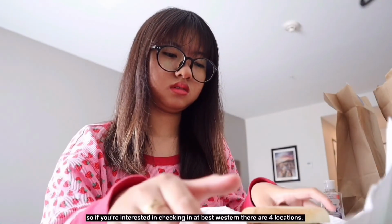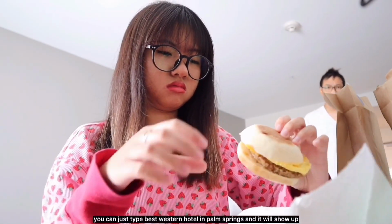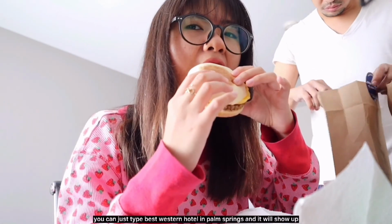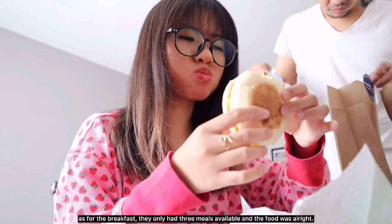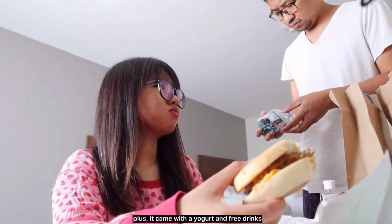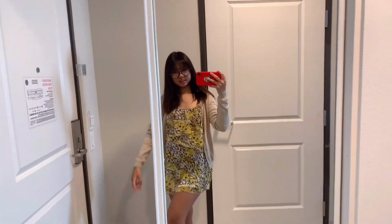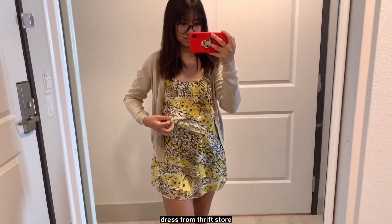So if you're interested in checking in at Best Western, there are 4 locations. You can just type Best Western Hotel in Palm Springs and it will show up. As for the breakfast, they only had 3 meals available and the food was alright. Plus, it came with a yogurt and free drinks. Outfit of the day: cardigan dress from Okay.